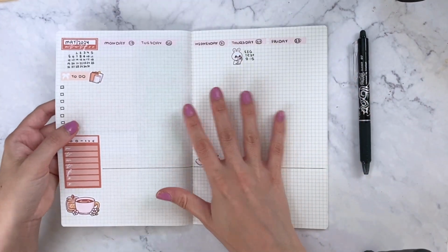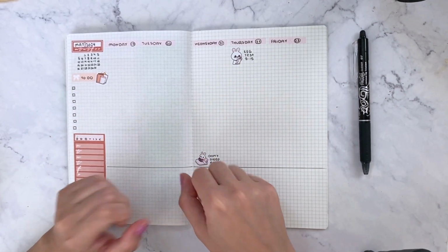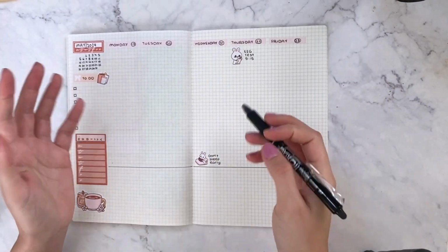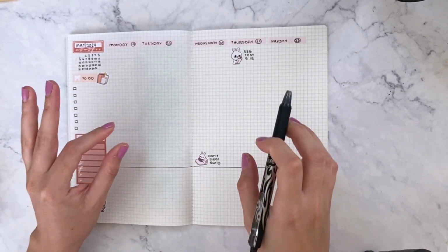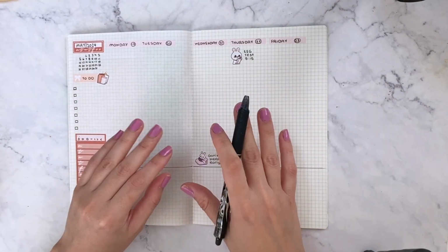plain notebooks, and that is because even though I need the structure, I also need the freedom. And I sometimes find it hard to commit to a specific layout because I never know if I'm going to change my mind or if I would want to experiment with something else. I don't want to restrict myself to a very specific layout.